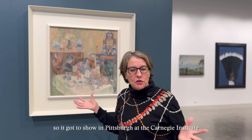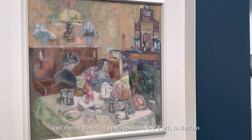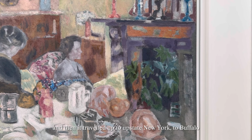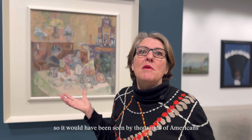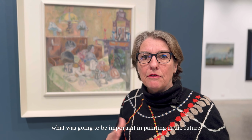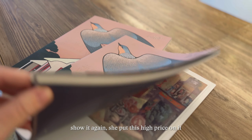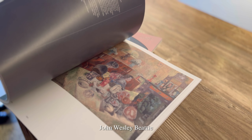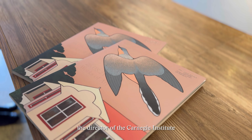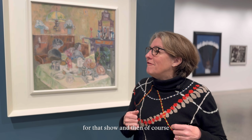So it got to show at Pittsburgh at the Carnegie Institute, and then it travelled up to upstate New York to Buffalo to the Albright Gallery there. It would have been seen by thousands of Americans who were looking for what was going to be important in painting in the future. And then when she got it back and was able to show it again, she put this high price on it because it had been so valued by John Wesley Bey, the director of the Carnegie Institute. And she wrote to her mother, very proud that she had been chosen for that show.